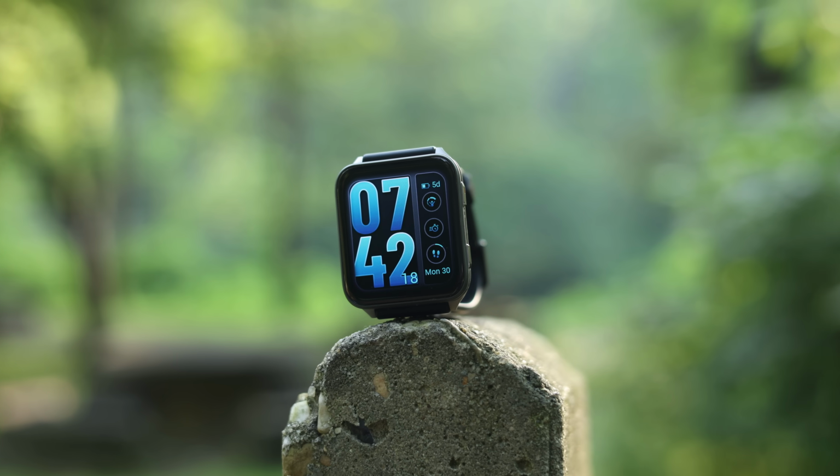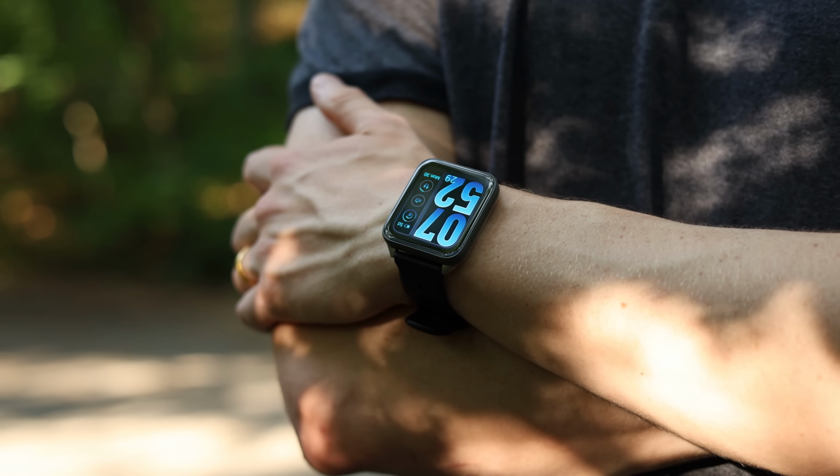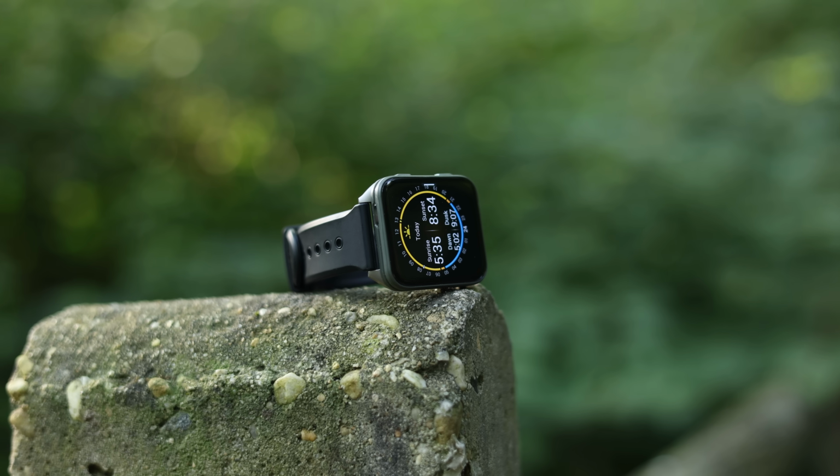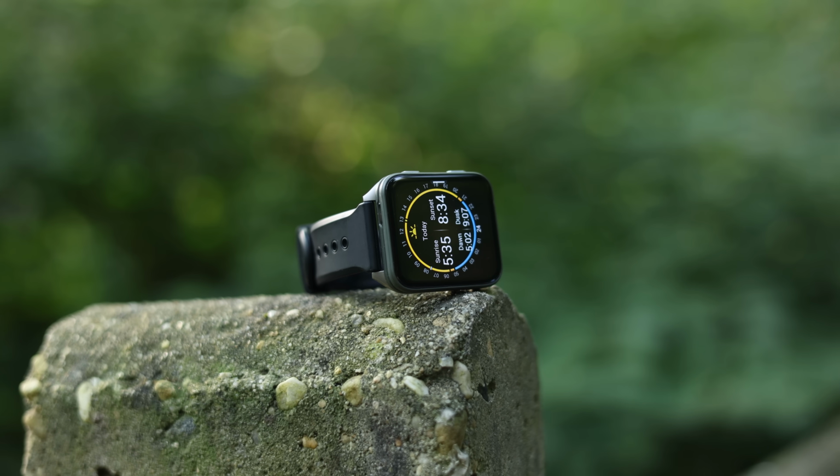This is Garmin's answer to the Apple Watch Ultra, and after wearing it for the past 2 weeks, let me tell you, this is either going to be the best Garmin watch of all time or the worst Garmin watch of all time. There's just so much different about this watch, and it really depends on what you value.